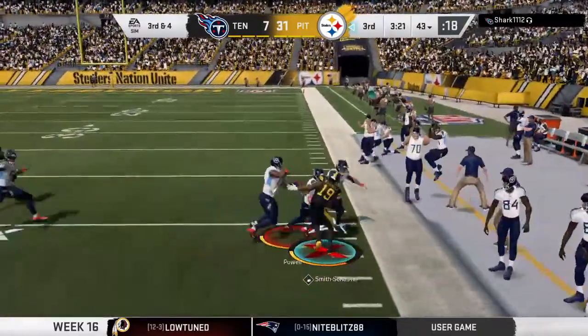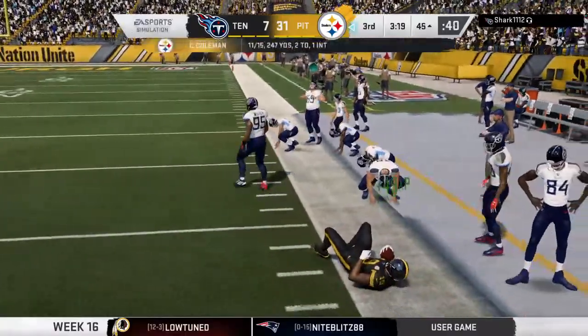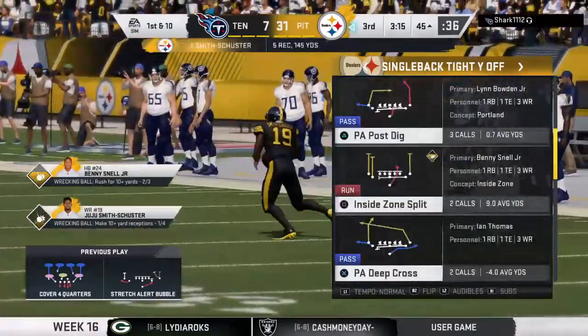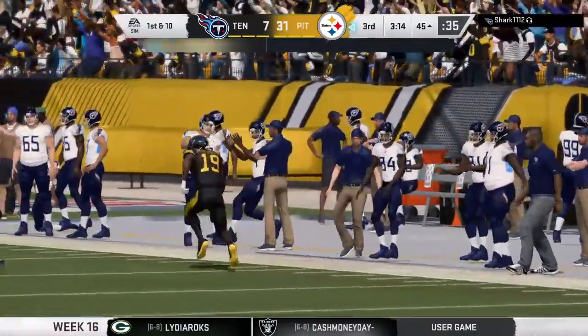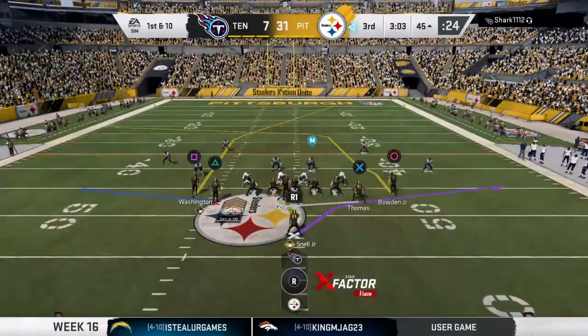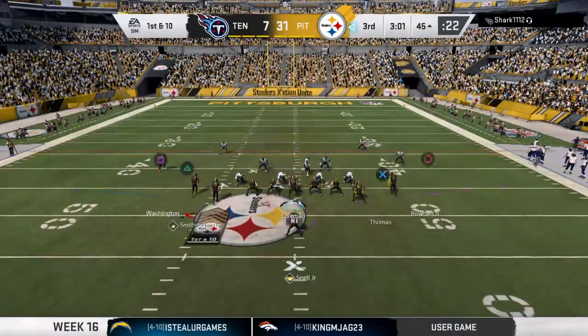Open man completes it to Smith-Schuster. And he'll be corralled out across midfield down to the 45. 12 yards that time and a Pittsburgh first. Didn't they tell us in our meetings that they needed to account for him on each and every play? You think? A guy of his caliber?